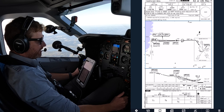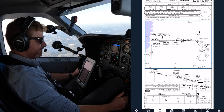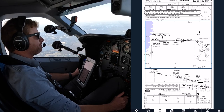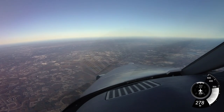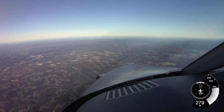Then a 090 heading to intercept the 330 radial off of Lakeland. Go to Dades and hold. And we'll enter that holding pattern with a direct entry, and it'll be right turns. We got 3,000 set up in our altitude preselector, so we're VS down to that. Look out the front there, we'll start to see the airport come into sight here soon. Actually, I do have it sighted over there at 1 o'clock.